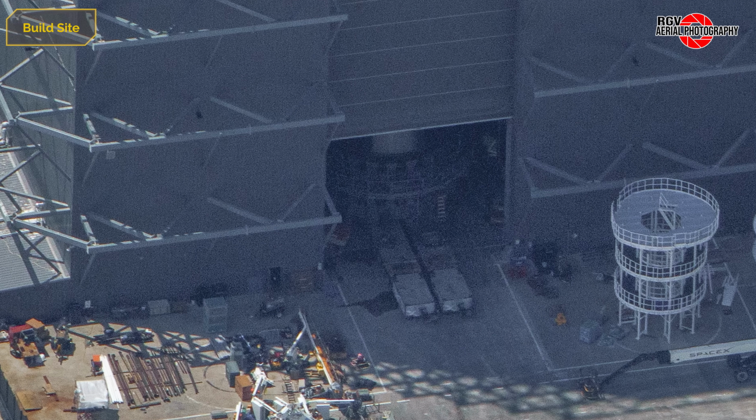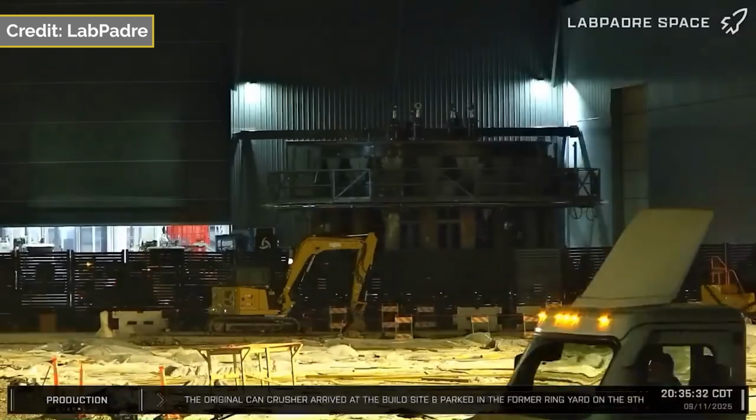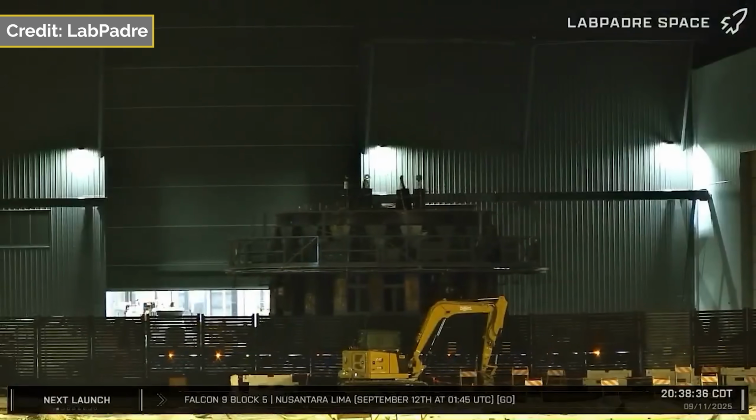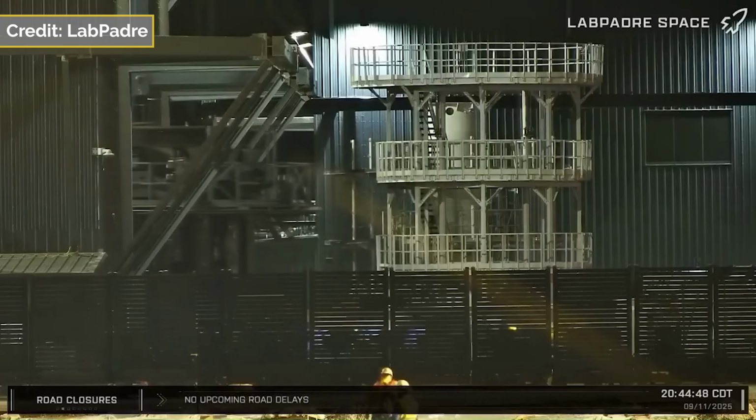Moving to Mega Bay 1, we can see the old can crusher after it was transported to the site from Massey's. Booster 18.3 was placed on this stand and is likely being welded to it. Lab Padre's Rover 1 camera caught the stand move in. Thanks as always for this clip compiled by Vex over on the X platform.